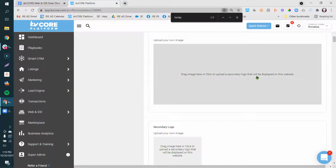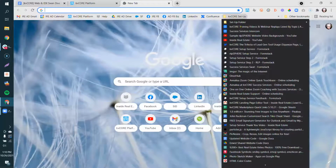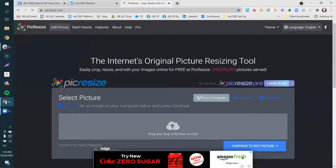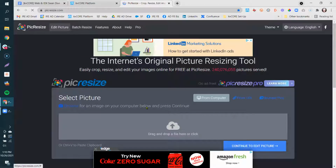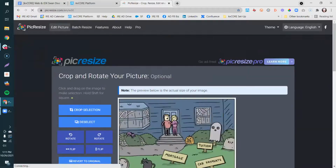All you have to do is grab your image, and then you can go over to another tool that I recommend called Resize. I did link that in the document for you as well to use. Basically here, if you find an image that you like, or maybe you have permission to use, and you've got the URL or it's on your computer, you can click in from your computer and grab the image, and then continue to editing mode.